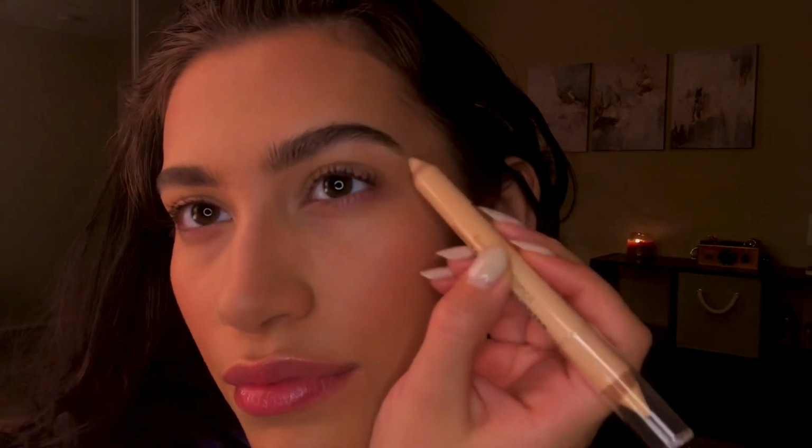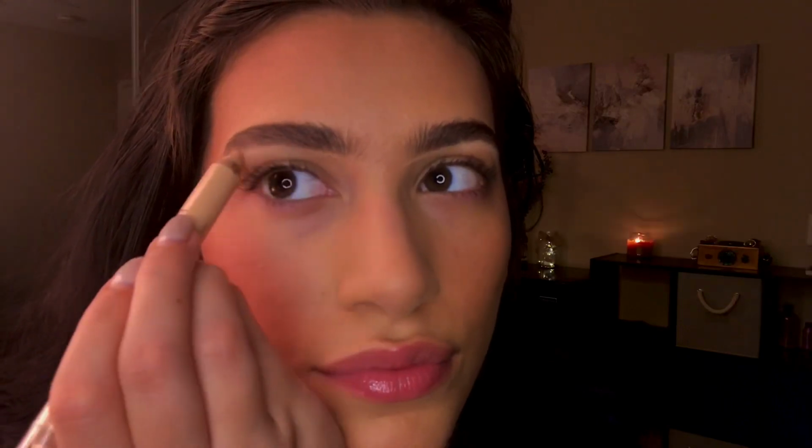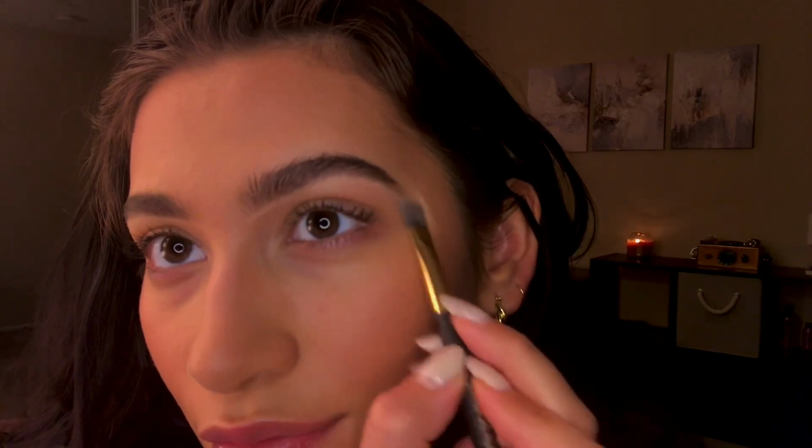Lastly, I'm taking this highlighter concealer brow pencil from Billion Dollar Brows and using the concealer side to highlight my brow bone. And of course, blend it out.